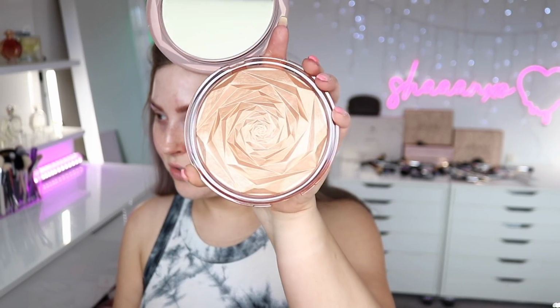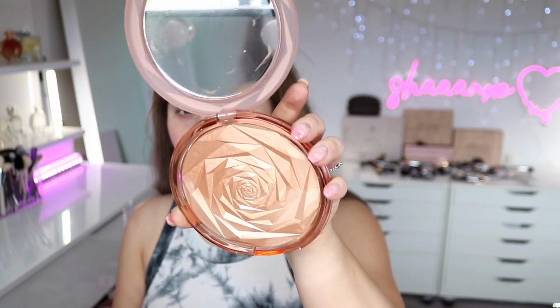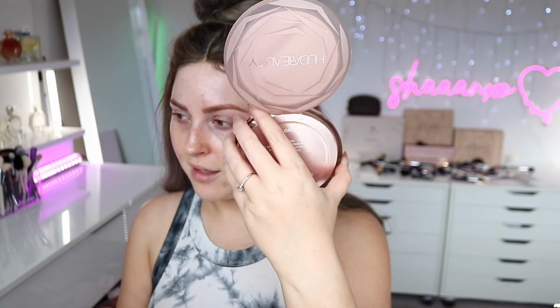Look at this, it looks so cool. It's like a big rose. Huge. Cool packaging too, I like the rose gold. And this is the brush that it came with. Gigantic. I'm just whooping it on. I don't really know how much to take. Oh, that's pretty. Oh my gosh.